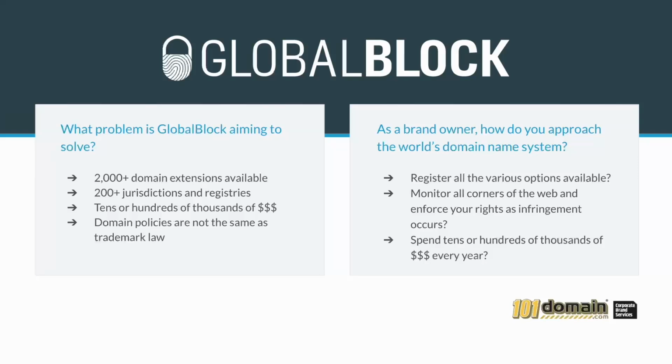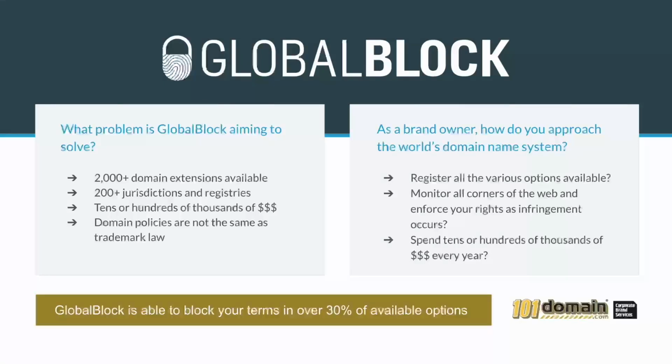Now, if a company wants to register their name or trademarks across all these domain extensions or zones, it would cost upwards of $30,000 a year for a single term. GlobalBlock allows you to take out 30% of the available domain extensions for a fraction of what it would normally cost you. It also blocks confusing characters and typos of your trademark as well, potentially blocking tens of thousands or hundreds of thousands of opportunities for bad actors to cybersquat on your valuable name. Not only that, but it packages this service into one manageable product for one fee every year.